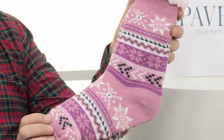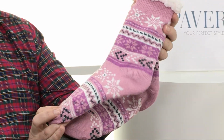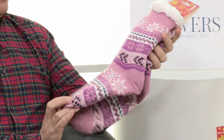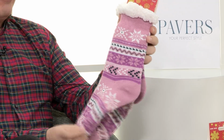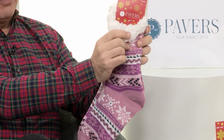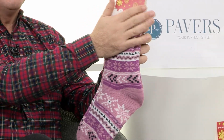I love the colour of these as well. So you could be wearing these in the middle of summer. We all know that person that always has cold feet in the middle of summer. Then this would be for them as well. But also a really nice gift to buy for someone else. They're beautifully lined all of the way through with what feels like Santa's beard. It's absolutely brilliant.